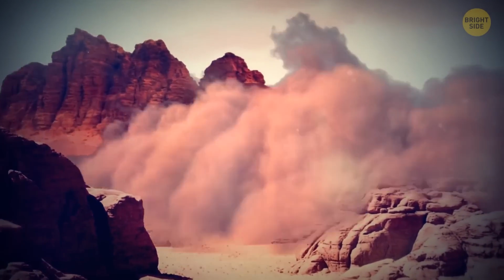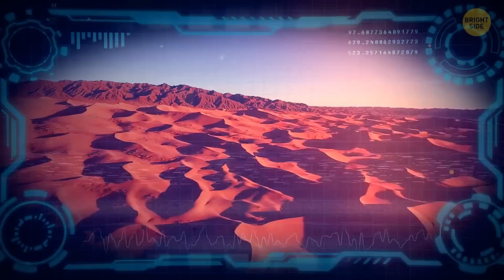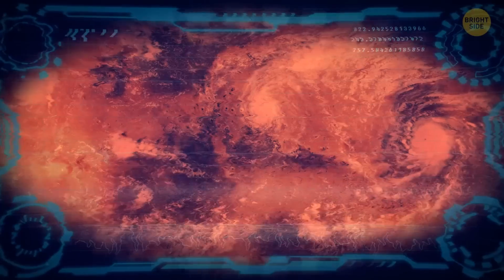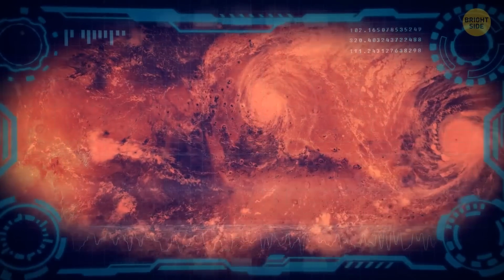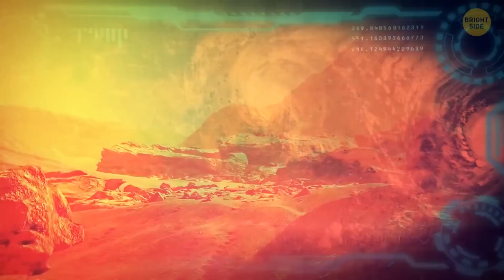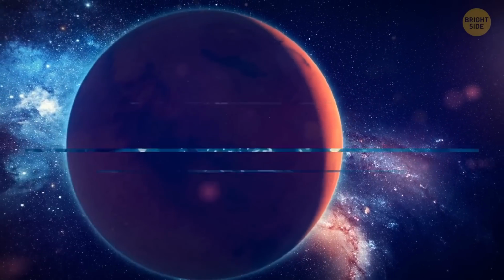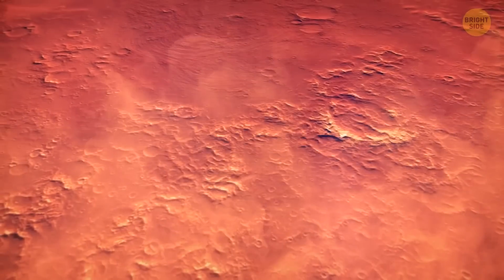The winds on Mars are relentless and strong. They turn the barren surface of the planet into terrains of grand beauty. These winds are influenced by many different factors. For example, temperature fluctuations to the way the planet's atmosphere circulates. The atmosphere is thin on Mars. That's the reason liquid water most likely can't exist there for any long period of time.